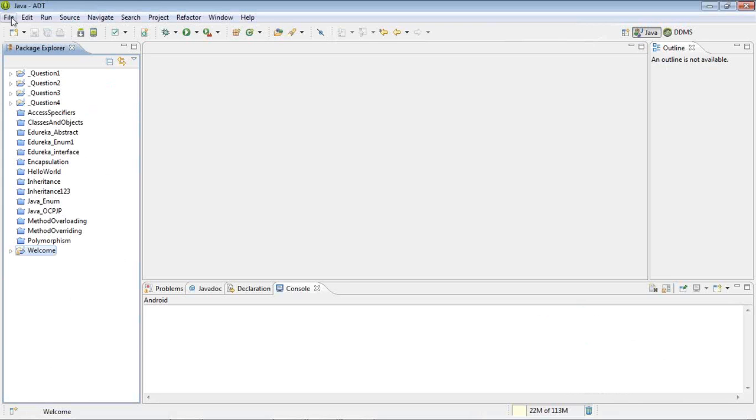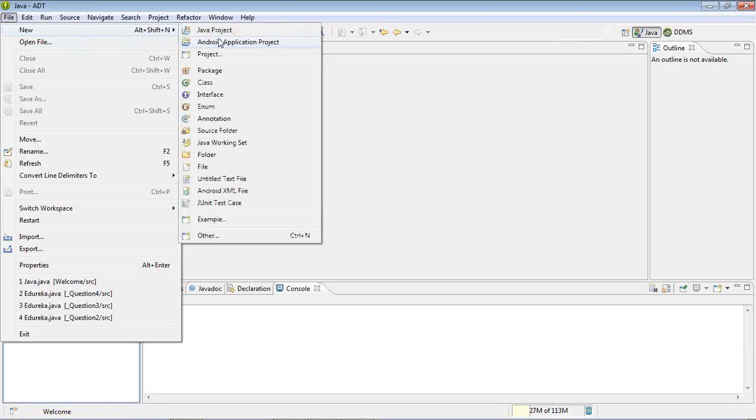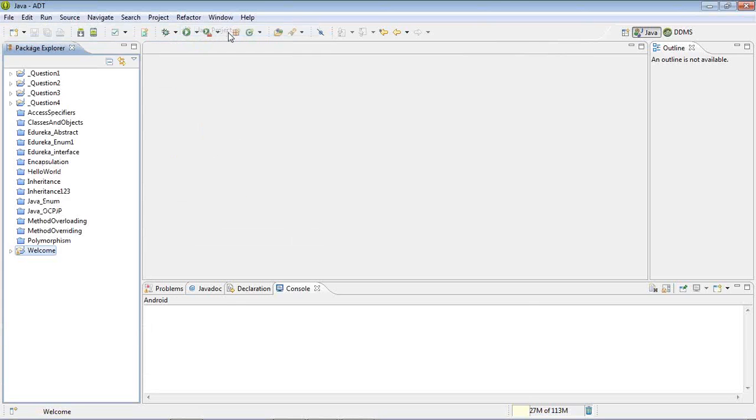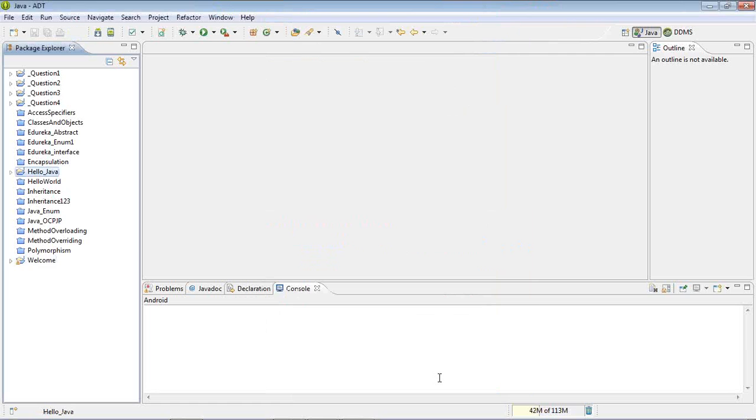So I come to Eclipse. Now first of all, this is Eclipse. This is the software that you use for Java application development. So I'll make a project in it. I go to File, I go to New. In that I'll go to Java project. I'll give a name to this project. I'll say hello_Java. I click on next, I click on finish.